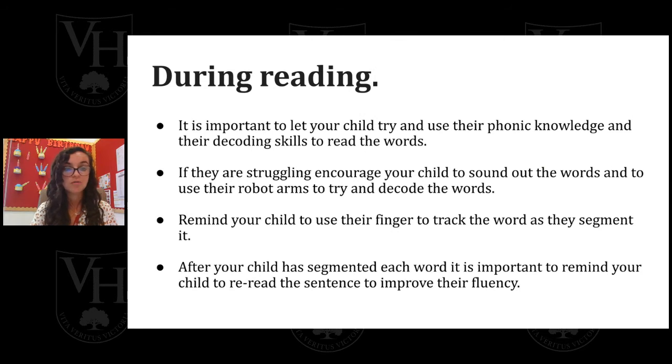So during reading, it is important to let your child try and use their phonic knowledge and their decoding skills to read the words. It can take time, and it can sometimes be quite frustrating for you as a parent to be listening to them and you're just like, oh, they know this, let me just tell them. You really do need to just take a step back and let your child have a go at trying to segment and blend those words. And if it means that you only end up reading 2 pages during your 10 minutes or your 15 minutes that you've given yourself to read the book, that's absolutely fine. But as long as the children are having a go and trying to use those segmenting and blending skills to read those words, that's brilliant.